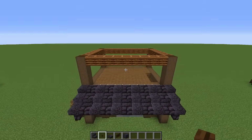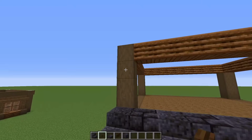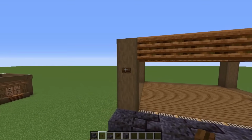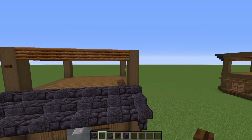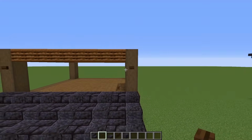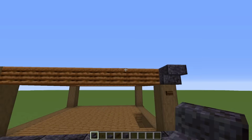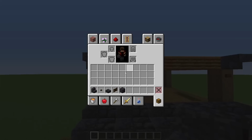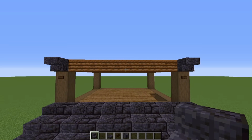And once that's done, come along to the front of your building, and just here against that log, I want you to place a dark oak button. So not the log on the top, but the log on the bottom. And we'll place one on that side as well. And just above that, we're going to grab the polished black stone stairs. That's what they're called, aren't they? Yes, they are. And place one upside down on each side.